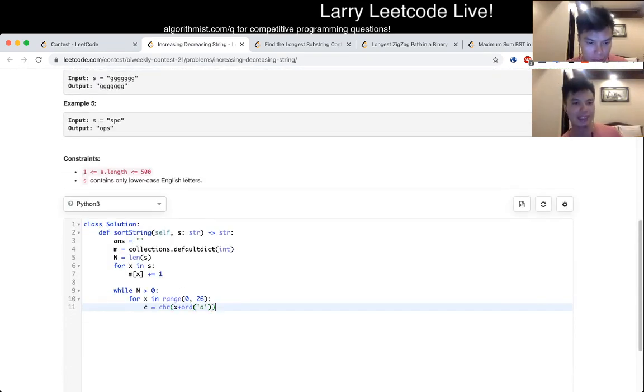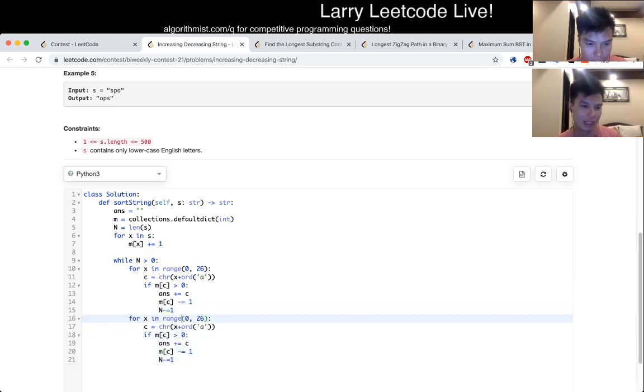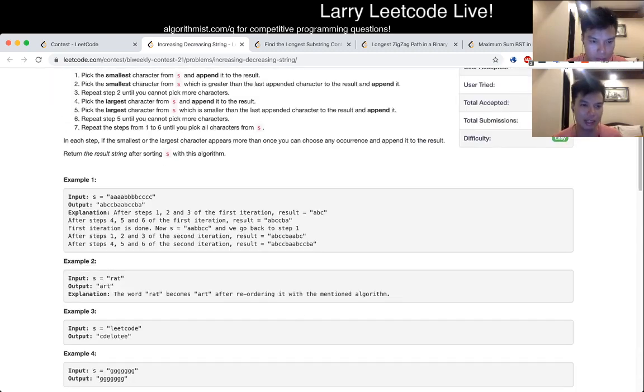For me, I just literally read the instruction the other way, which is go from A to Z and then Z to A and go back and forth, using a hash table slash counter to facilitate that. And that's pretty much it. There's some invariant there, but because the length of the string is only 500, you only do the loop at most 500 times, assuming the entire string is the same character, I think. So that's 500 times 26. That's good enough. So then I run.